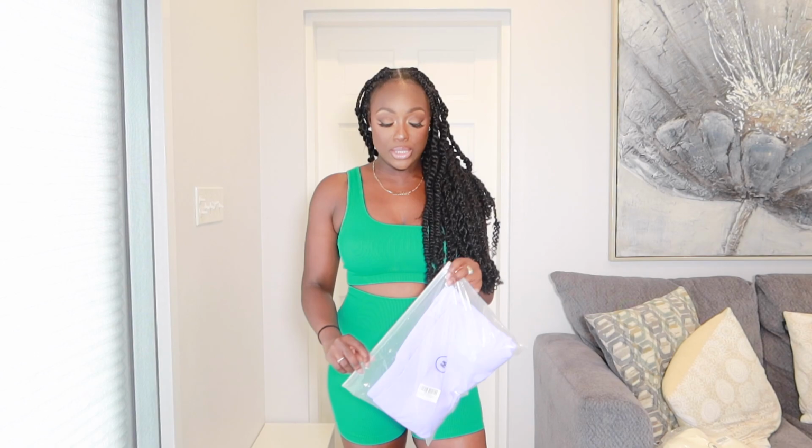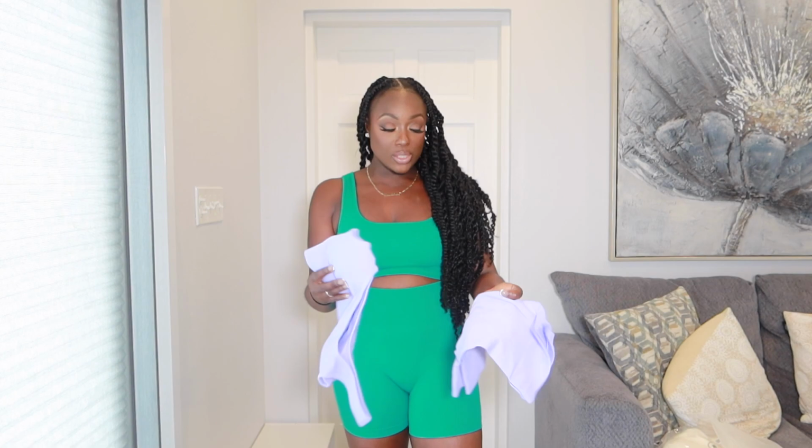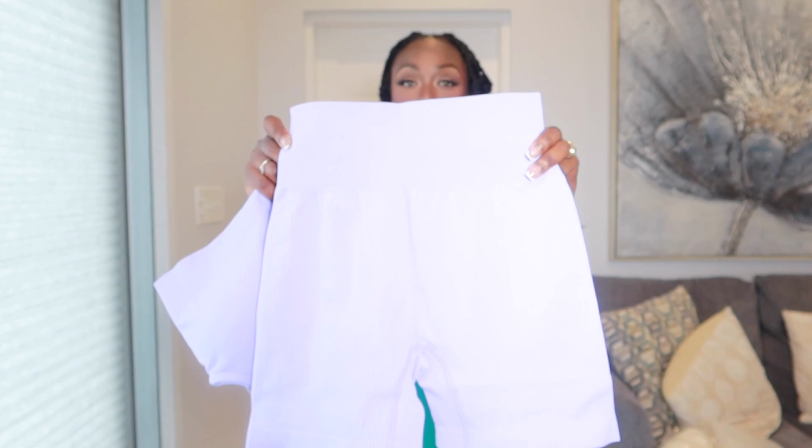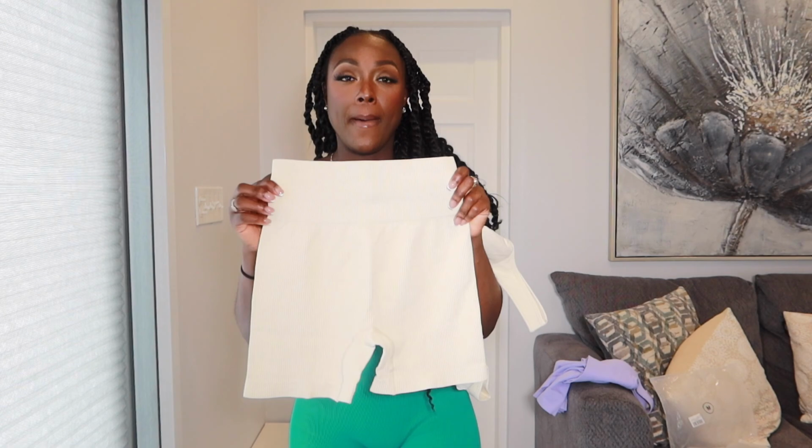I also got it in two other colors, which is this purple. I've already worn this one because I wanted to test it out, of course, see what the quality was looking like. But I also got it in this nice lilac. I don't know how it's showing up on camera, but this nice lilac in the same top and bottom. And then I got it in a cream set as well. Listen, the cream is really pretty as well. I hope it's not showing up white and I hope it's showing up cream.